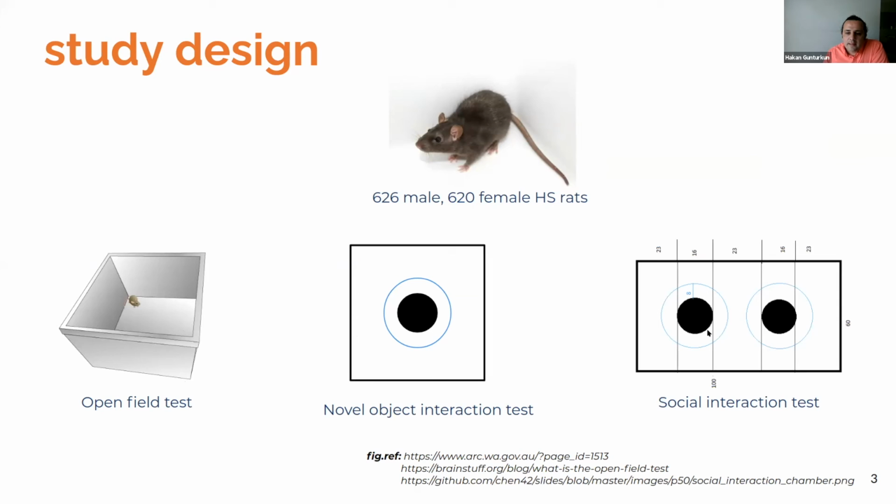We analyzed the time spent and travel distance in different zones of the fields. In open fields, the frequency of entering the center zone and time spent in the zone is often associated with anxiety-like behavior. Likewise, in the novel object interaction test, we are interested in the center zone, which now has a novel object. And in the social interaction test, we observe the movements of the rats to the object zone and the social zone to analyze the relation.